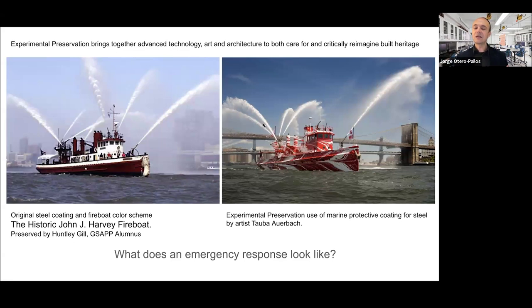Here she's reimagined the cultural pattern of red and white as emergency response to help us rethink what that means and to help us engage with a new public about contemporary issues that are urgent for us today. The combination of advanced technologies, material research, and aesthetic engagement is really at the heart of experimental preservation. And we want all of you to be thinking about that as you enter into the program. We are forward-looking. We are thinking about the future. We think preservation is the most exciting and most future-looking discipline in the built environment, because we are really asking the question, what does the future need that we already have in the present? And how can we make sure that the future has those resources?